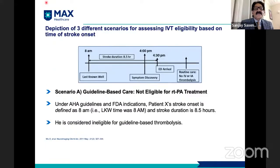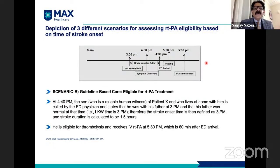So these are the three conditions. Scenario A, this is the guideline based, not eligible for thrombolysis. What happens? At 8 a.m. a person gets a stroke, the symptom is discovered at 4 p.m., and at 4:30 arrives at the ED or emergency department, routine care. But of course, since it is almost 8.5 hours, I think he is not a candidate for thrombolysis. But in the recent era, if we are able to do the advanced technology, AI based imaging, then if he is eligible, we can consider it. So this was maybe about 3 years back.